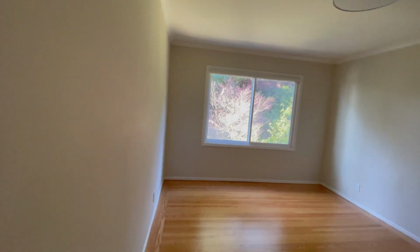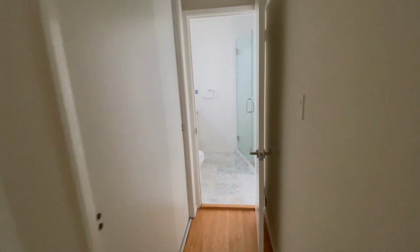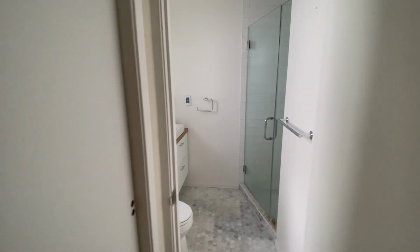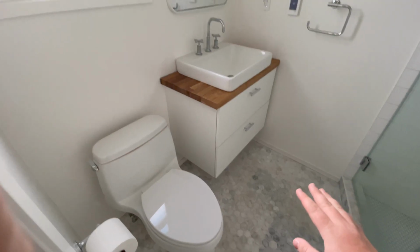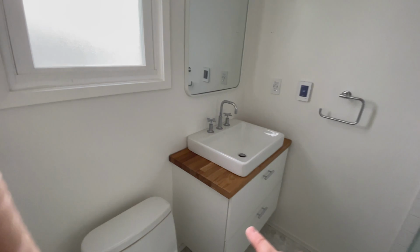In the master bedroom, nothing really in here. I replaced these closet doors with better ones. And then in the master bath, similar story, gutted this completely down to the studs, paid someone to do the tile, and then I did all the plumbing and electrical and the counter and everything else.